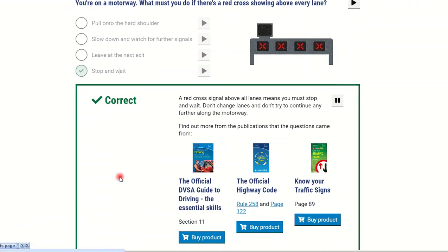A red cross signal above all lanes means you must stop and wait. Don't change lanes and don't try to continue any further along the motorway.